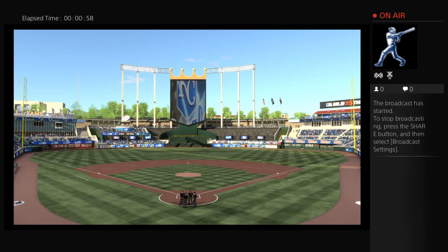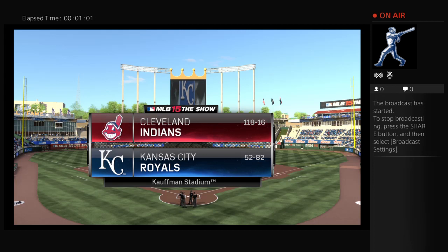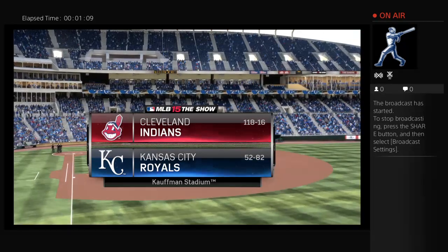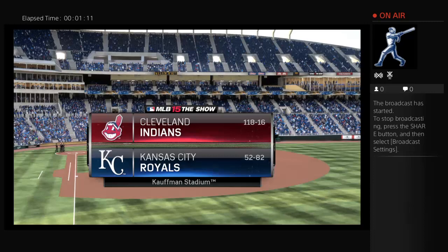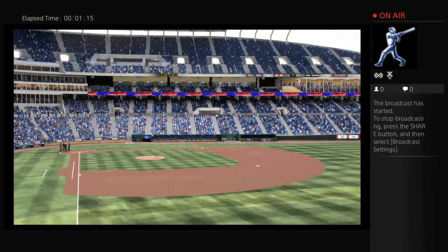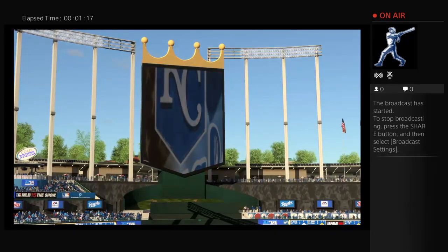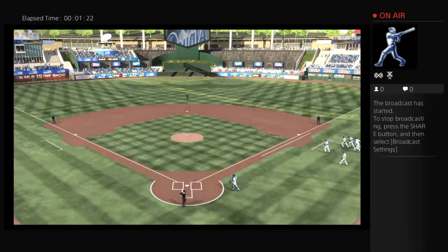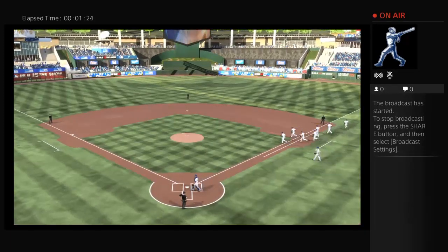From the place affectionately known as the K, we're at Kauffman Stadium in Kansas City. Tonight, Game 2 of this 3-game weekend series between the Indians and the Kansas City Royals. Hi again, everybody. Matt Vasgersian here with you for this AL Central Division matchup. Alongside me are Major League veterans Steve Lyons and Eric Karros.